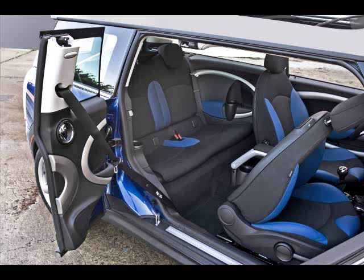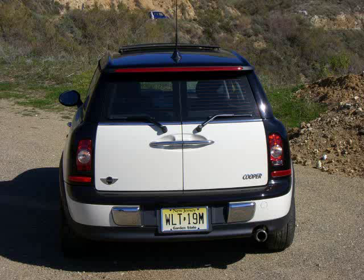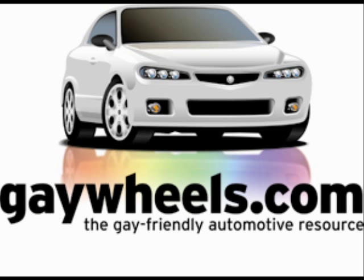The base model Clubman gets 28 in the city, 37 on the highway, with the manual transmission, and the automatic gets 26 and 34. If you opt for the S, you still get 26 in the city and 34 on the highway with the manual, and 23 city, 32 with the automatic.